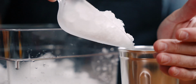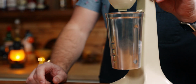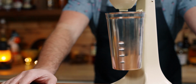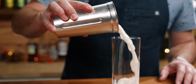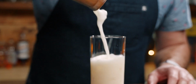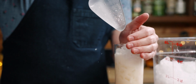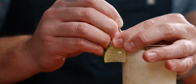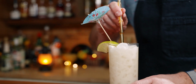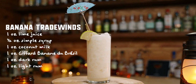add a scoop of ice to your tin, and then we're going to flash blend this one again for 5 to 7 seconds. Pour it into your zombie or Collins glass, and then top it off with some nugget ice. And now we've got something new, and let's taste it.